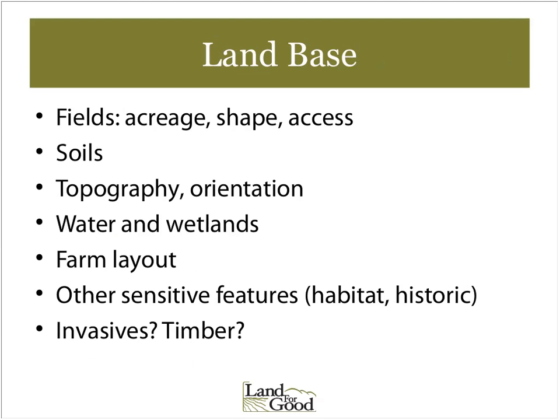Most farmers start by thinking about the land base. How do the fields look? How do the soils look? And other presenters today will get into more detail on that. Certainly there are a lot of dimensions, literally and figuratively, to assessing fields and soil types. And thinking back to necessary, desirable, optional, it may be desirable for you to find a property with really good soils, but it might also be possible over time to build those soils on some of the fields, depending on your use and your time frame.